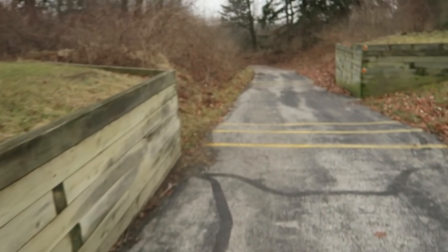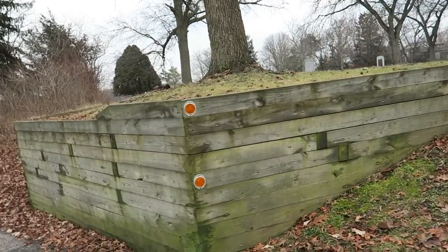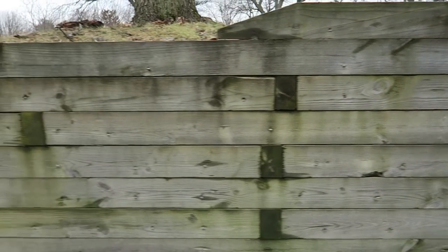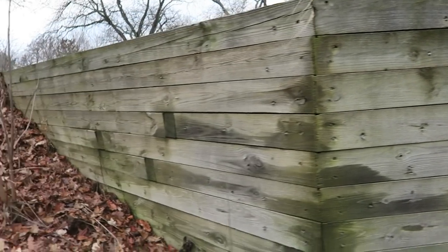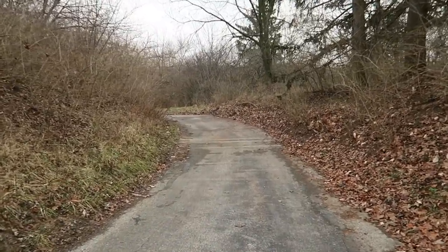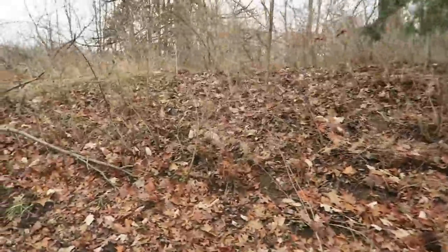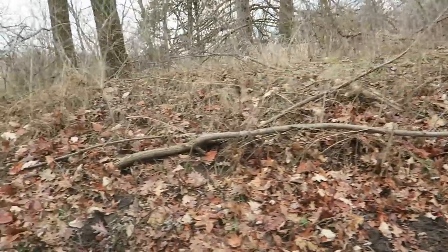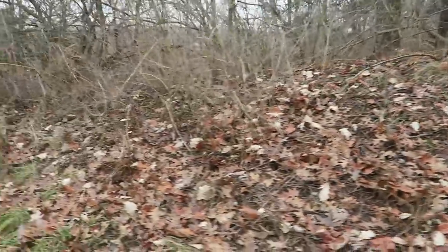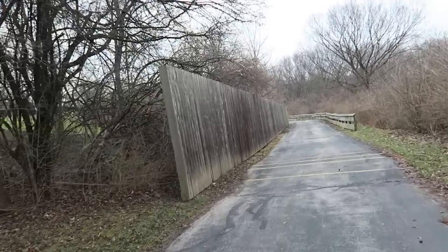But let's travel down the trail a little bit here and see if we can get a more scenic view of the nature behind the memorial here. I don't know if we're gonna really get a good view this way. We may have to jump back up to the front here.